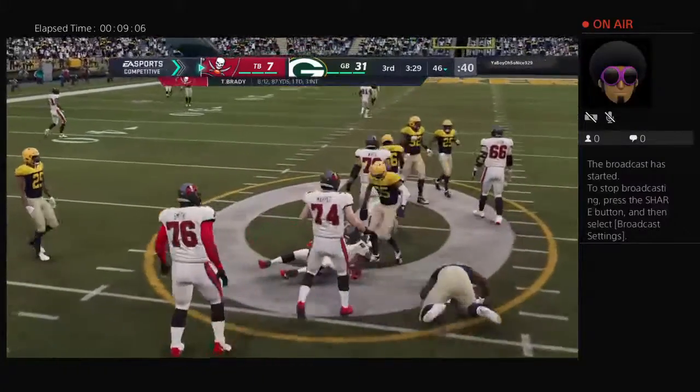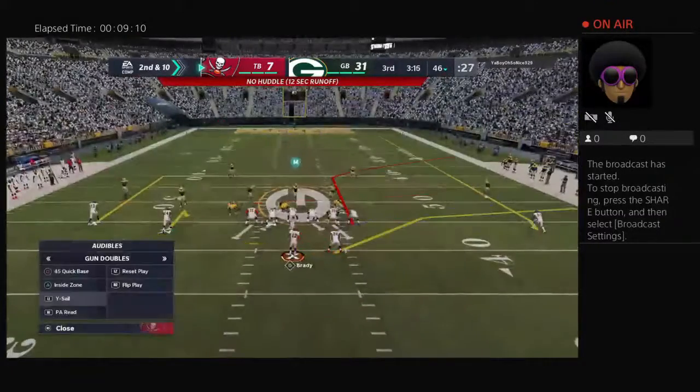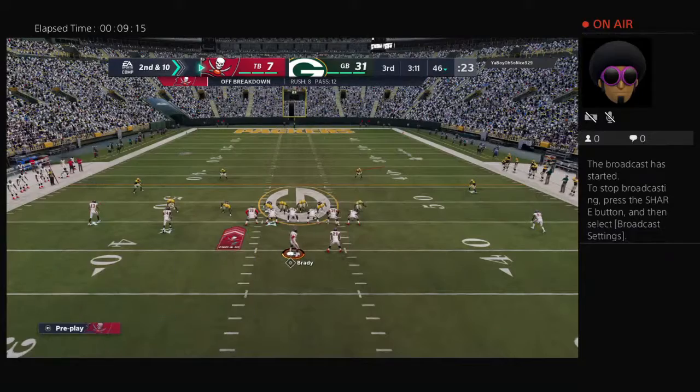Now this one over the middle into the hands of his tight end, complete. No gain there on the completion. 2nd and 10 on the play. 2nd and 10 at the 46-yard line.